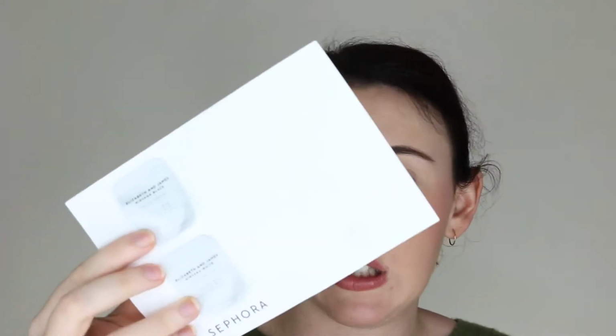Sephora perfume sample. It's the Elizabeth and James Nirvana Black and Nirvana White. I really like these perfumes. I've got both in the rollerball.